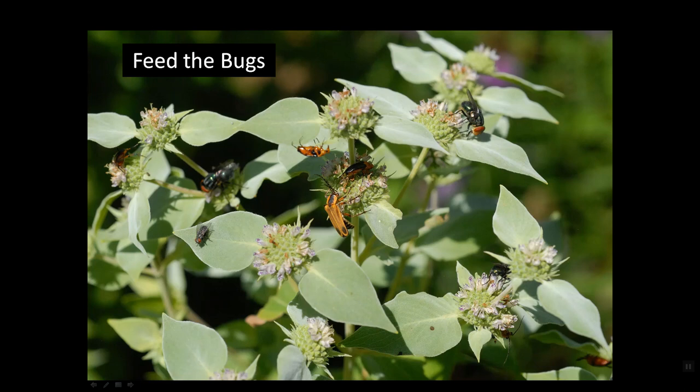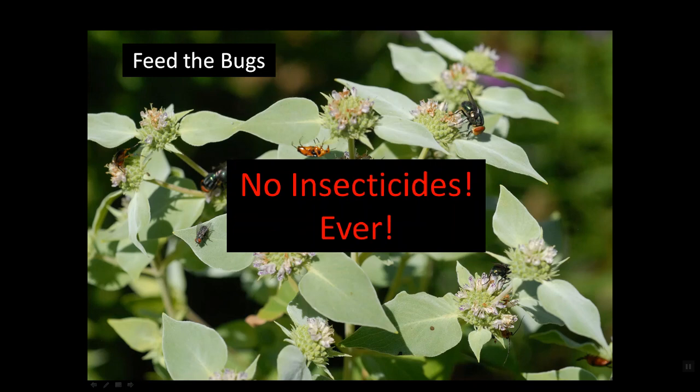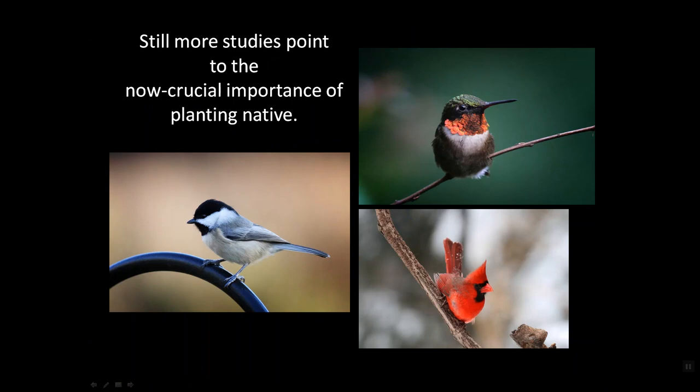And that implies that second problem. We must never, ever, ever use insecticides in the yard. There are many more studies that point to the now crucial importance of planting native, and if you simply search for them, they're readily available.